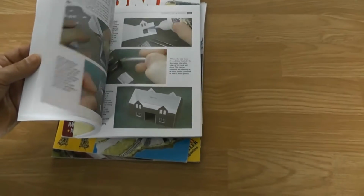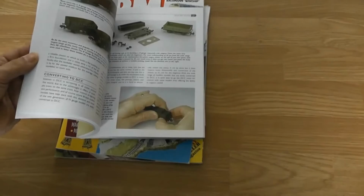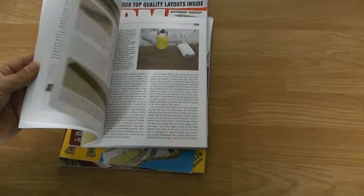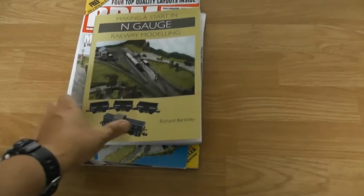pictures, explains how to do things, gives advice, so on and so forth, and it's an absolutely fascinating read and well worth the money. So if you're new to this hobby, I would certainly recommend that you give that book a look.